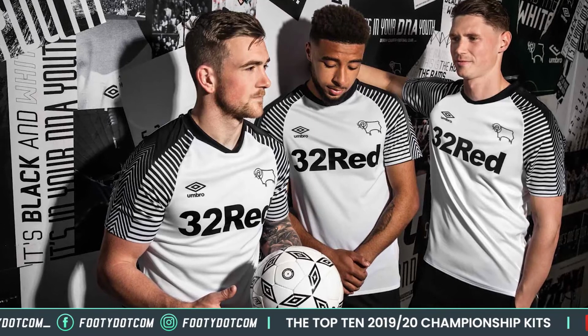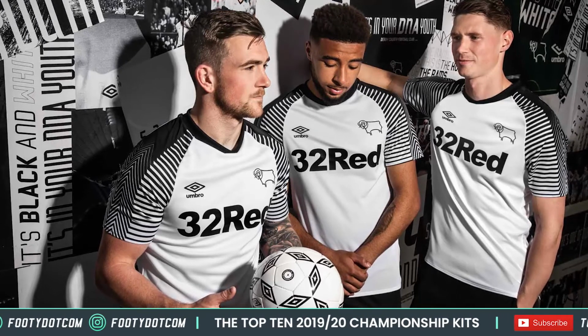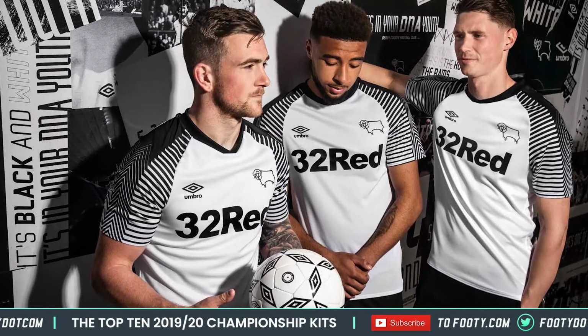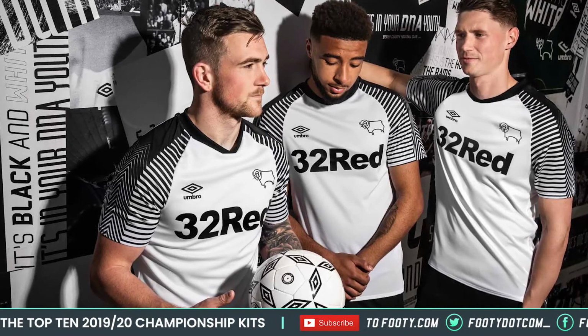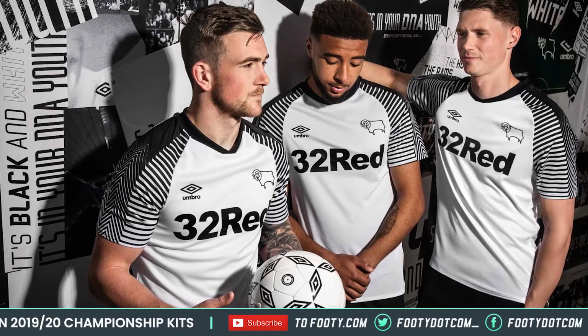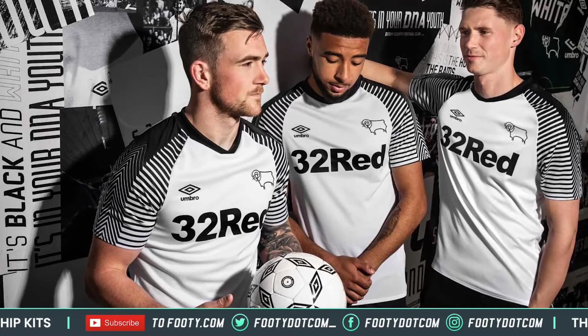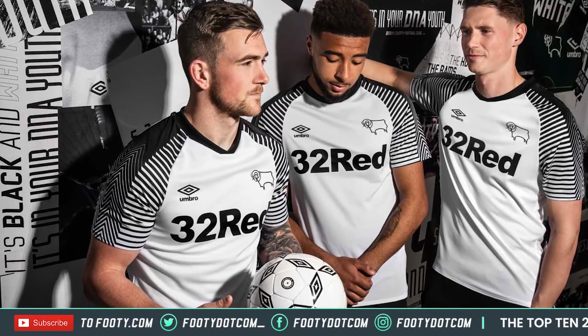And it was one of the things in the 90s which Nike particularly were very good at, using sleeves in their shirts to create really nice designs, and I like that we're seeing a bit of a renaissance of that. And I love that crest which Derby have used for a lot of kits with the full ram. I like that as well.